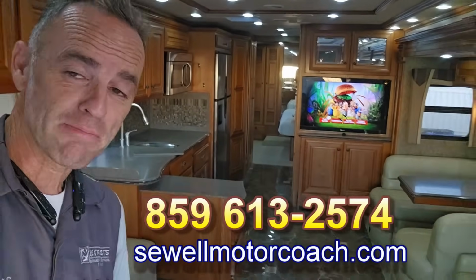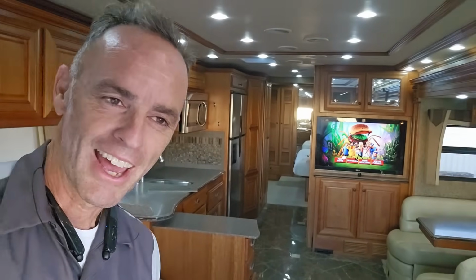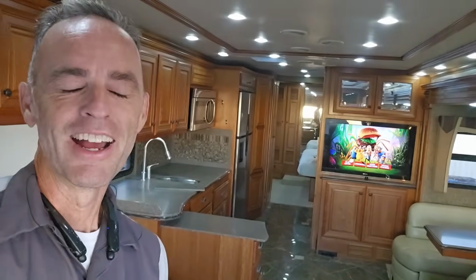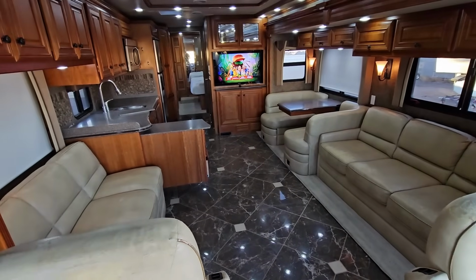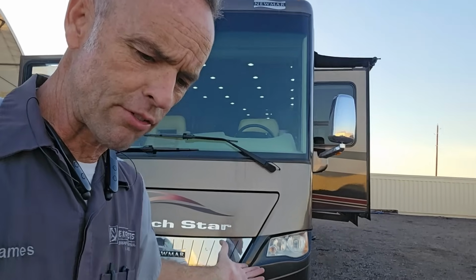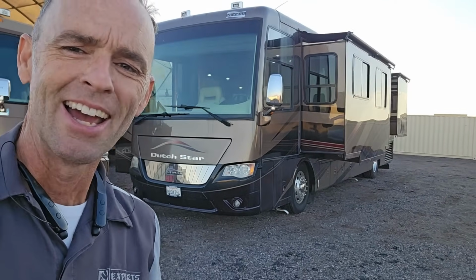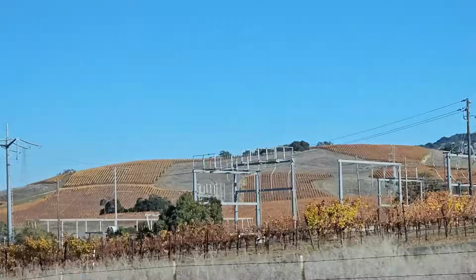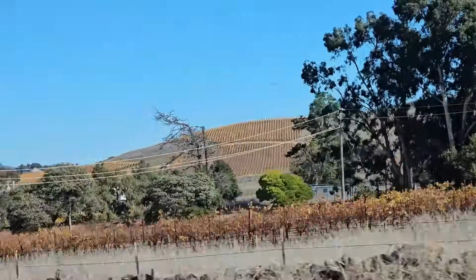I don't know if I'm driving this back to Kentucky or not, but its ultimate destination is going to be Harrodsburg, Kentucky at Sewell Motorcoach there. Thanks again for joining me on this pretty quick trip. Flying into Sacramento, then down to Napa Valley, and then all the way through inland California. While there were some rattles right there, and I didn't close all the windows when I picked up the coach, it drove exquisitely. I didn't have any mechanical problems whatsoever, and I had a great time driving it.